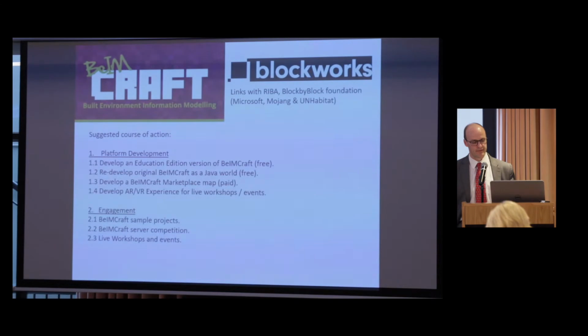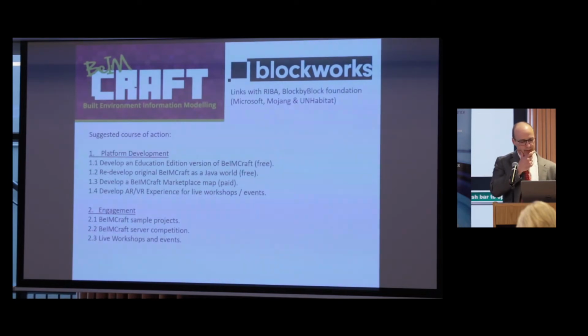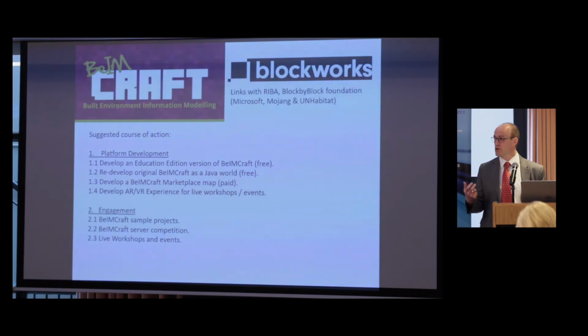The redevelopment of the original BeIMCraft in a Java world, we're getting a wee bit technical now, but to develop the BeIMCraft marketplace map, which is something that people could buy. It's a bit like the Apple App Store, only it's for Minecraft apps, and it would make the platform much more accessible.